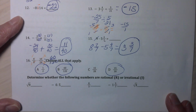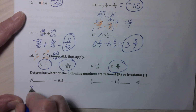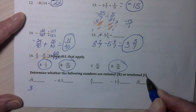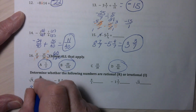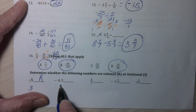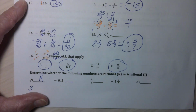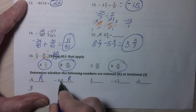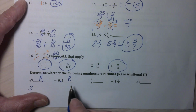The square root of 9 is 3. 3, is it rational or irrational, kids? Rational. Put an R. Negative 0.5, is it rational or irrational? No, it's rational. Yes, it's a decimal that terminates, it stops, it doesn't go on forever.